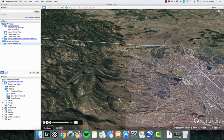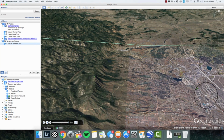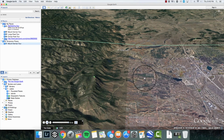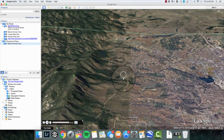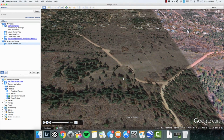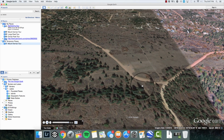All right, so the research that we did for the Mount Herman episode is on Google Earth, and this is the exit 105 off of I-25 right into Monument. So you can see it's right in the Front Range, very close to Colorado Springs. And as we came in through, right here is a parking lot that Ken used the last time he did this back in the fall. Yep, last fall I did this hike.